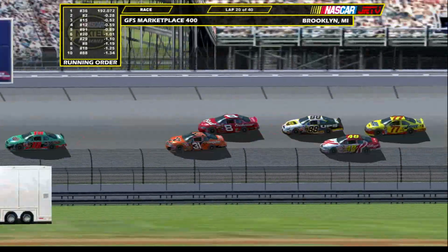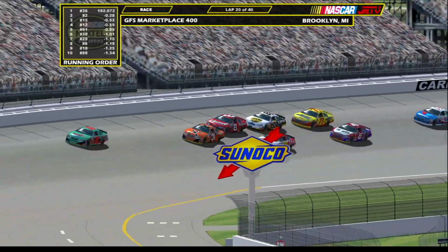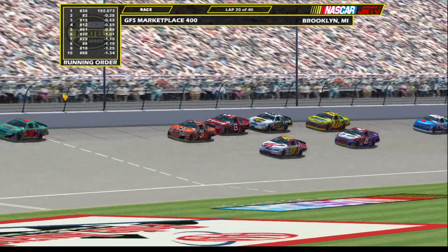Everyone sends on the bottom. Evans and Eli Bright get a little close. The third one slides up, takes the line away from the number 8 car. Those two have had contact in the past. Luckily today, they've kept it clean so far.